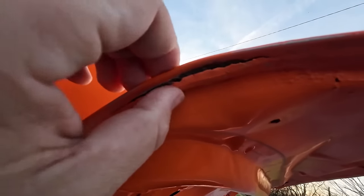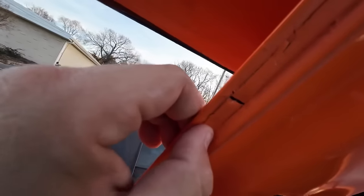Oh, there's some glue on there. It's peeling up. Some here too.